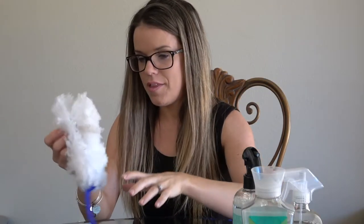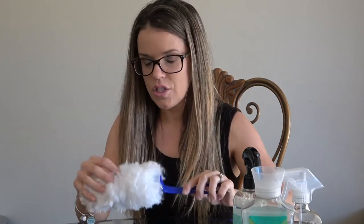Then these dusters, you guys. So I know Swiffer makes these dusters, but the Dollar Tree has them for $1 and you get the handle. And honestly, they work so good. I'm in love with these.